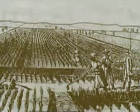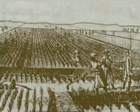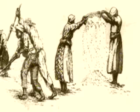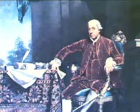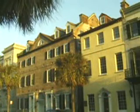Rice was grown on huge plantations, and it required a large number of workers to produce. As a result, thousands of African slaves were brought in, so that by 1699, there were 4 black slaves for every white person in the colony. Slavery on this scale resulted in the creation of a powerful upper class made up of extremely wealthy planters, many of whom lived in and around Charleston.